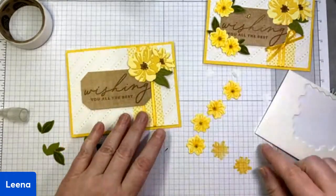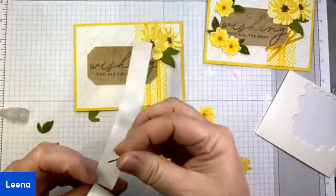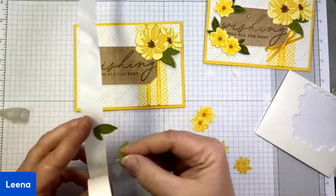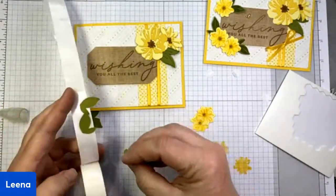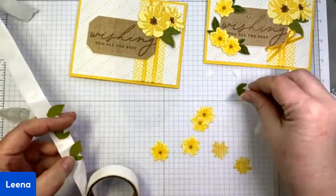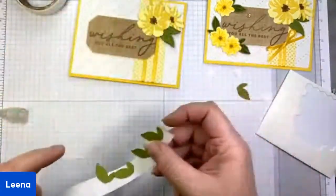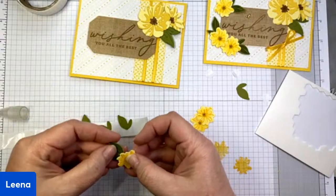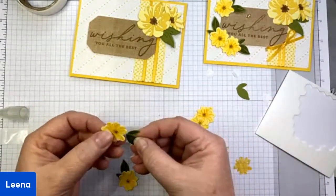Just like that. Okay, now these guys, we're going to add a leaf or a pair of leaves, I suppose, to each one. Now, again, the quickest way to do this is to just get them stuck all on a glue dot. I've stamped more leaves than I need, but that's okay. We can change the design. So I'm just going to go ahead and add some leaves to the back of each one of our little stamped flowers here.